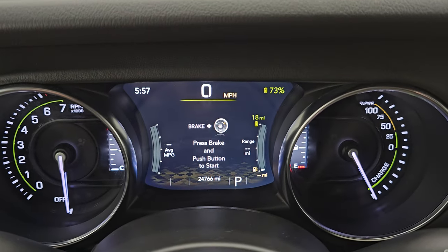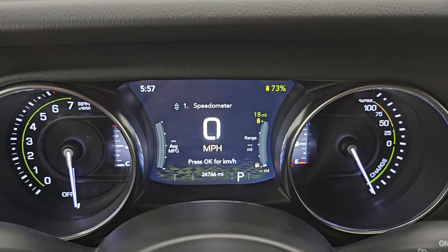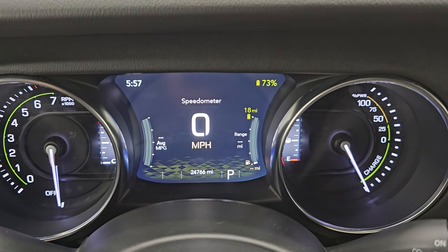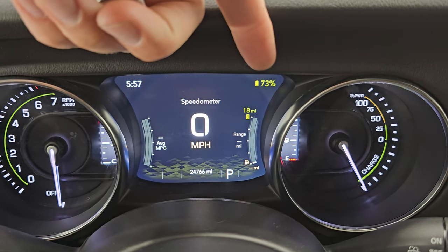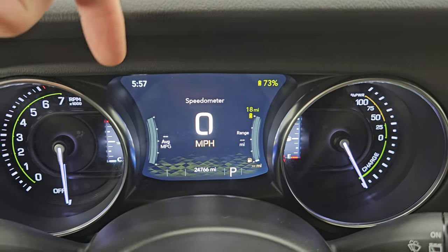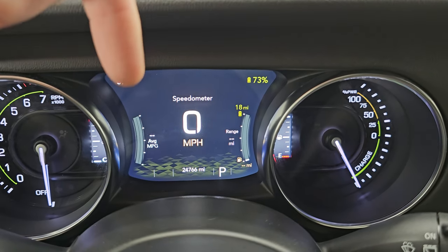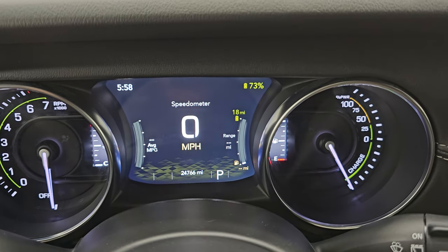You get the Sahara 4xe animation at the beginning there. Digital speedometer, and you can see this one has 24,766 miles. I am amazed at how nice of condition it is for 24,000 miles. You get your battery charge right there, range on that battery. Time, you can change those corners to read pretty much whatever you want. This is the other thing that is different on a hybrid, this instrument cluster, obviously with the battery charge left on it.